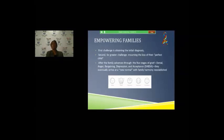So when you tell them the diagnosis, that's when it really hits them that this is the diagnosis my child has. And then they're obviously going to be mourning the loss of their perfect child. That's the second challenge. The first is obviously making the diagnosis, because there are so few people in this field who are making the diagnosis. It's not easy to get the appointments.